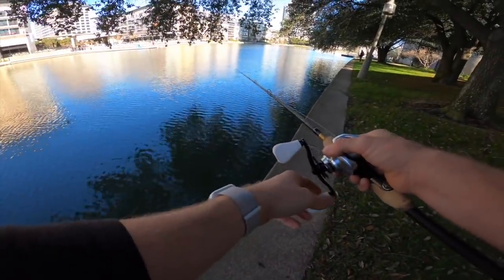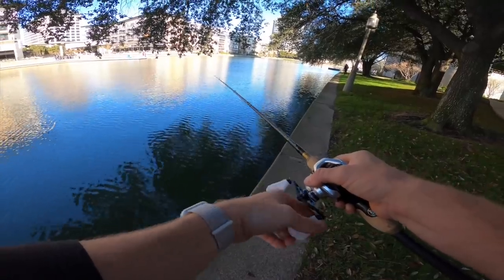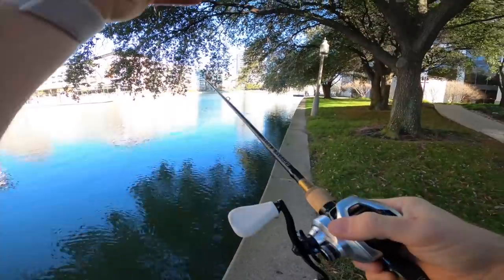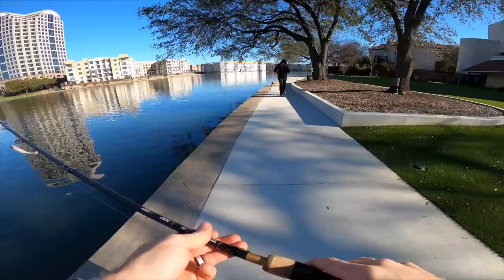Oh, and we got a bite. Just had a hit. I just had something swipe at it. Yeah, 100%. Like as soon as it settled after a couple pops, little dink.